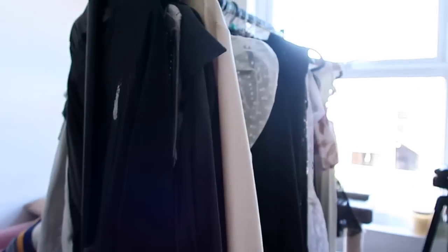Right, the hangers here are all mismatched, so I'm just going to take a while to put them on the nice new hangers. Okay, my rail in my office is clear and my rail in my bedroom is clear. So now I've transferred everything onto this that I'm unsure about.